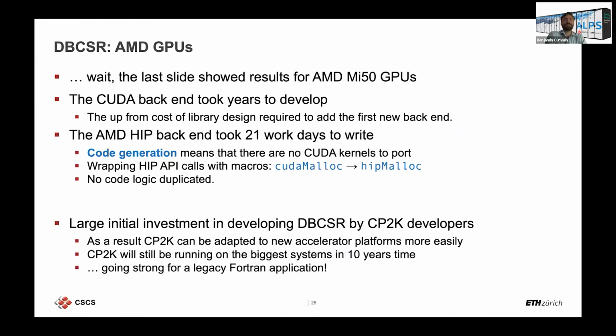Now, AMD GPUs are of course something that's very interesting to everybody at PASC, and the last slide showed results for AMD MI50 GPUs, but I've been talking about CUDA so far. The original CUDA backend took quite a few years and a lot of effort to develop because of the initial upfront cost of the library design. But the AMD HIP backend took 21 days to write for Shoshana when she sat down to do it, because the application uses code generation to generate these kernels. So we didn't have to port a whole heap of our CUDA kernels. Instead, we just had to port the code that generates the kernels to generate HIP kernels, and also do some basic wrapping, changing CUDA API calls to HIP API calls.